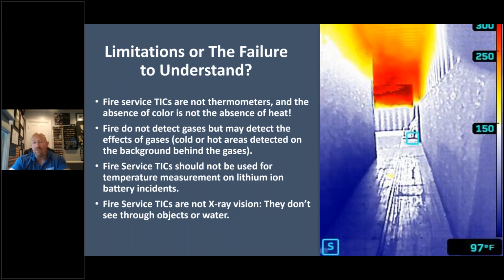Fire service TICs should not be used for temperature measurement on lithium-ion incidents. You can look for heat transfer, non-uniform patterns, colorization, lots of other things. But if you're looking for measurements, you're going to be in trouble. I'm going to tell you why. Because if you stand at the wrong angle, the wrong distance, have atmospheric attenuation between you and the target, such as wind and rain, good luck. You could be about like one of these incidents we're going to discuss.